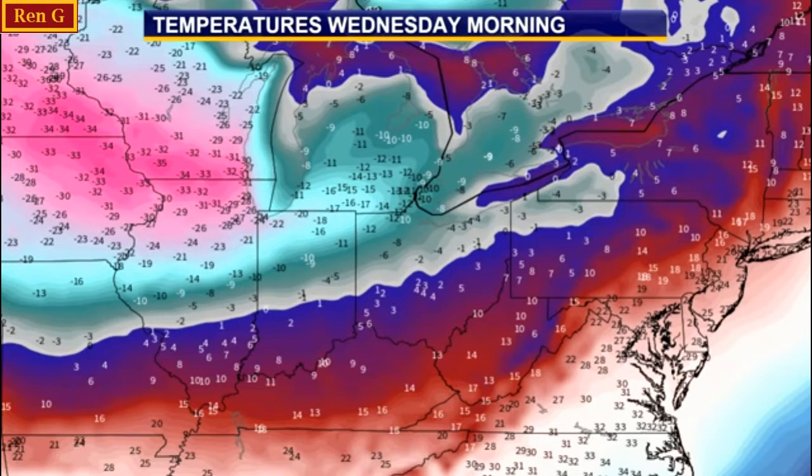Many places will see daily records broken. Look at Cleveland, -4, Detroit at -12, Indianapolis at -1, Des Moines, Iowa at -30, same thing for Milwaukee, and in Minneapolis at -33. So daily records could be broken next Wednesday morning, which is going to be the coldest day for everybody. Now look at Chicago, -26 degrees Fahrenheit. That is only 1 degree off the record low of -27, which was set back in 1985. That was the coldest temperature ever measured in Chicago.